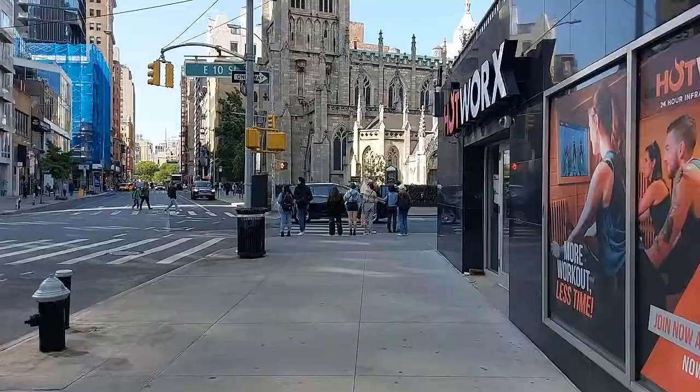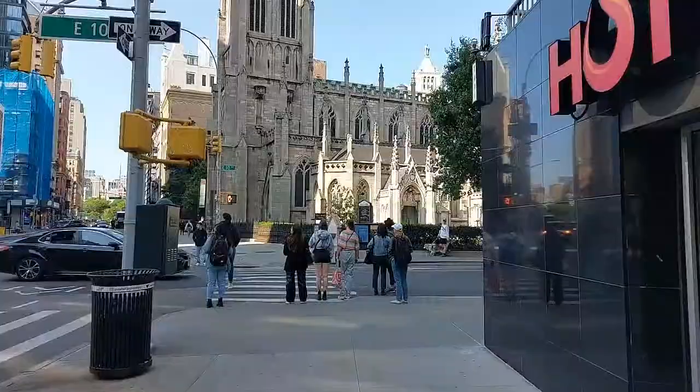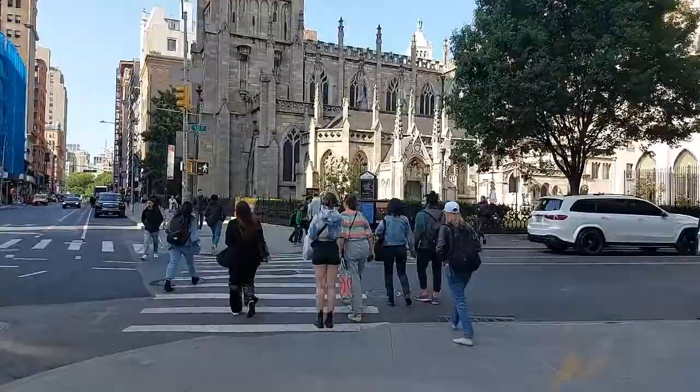So look at this beautiful church coming up. Look at this. When I tell you that we have got some fascinating architecture here in Manhattan, I ain't kidding.